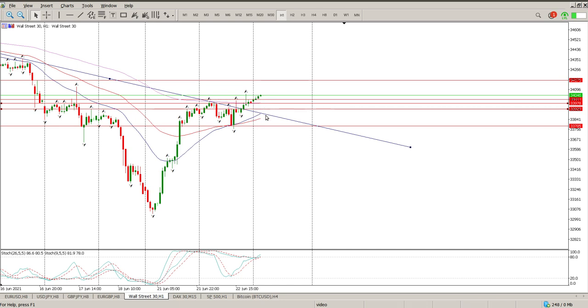So any pullback onto structure, the structure quite close, all this trend line, it's well worth watching on the 50-minute. Just wait for a pin bar or an inside bar or an engulfing bar just to indicate that it's time to get in, and that would get me long.